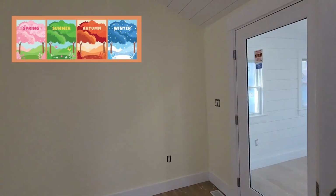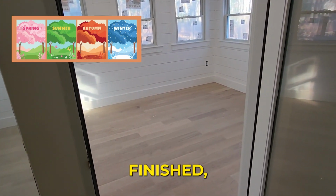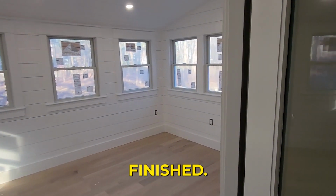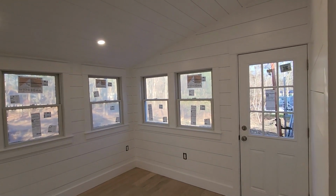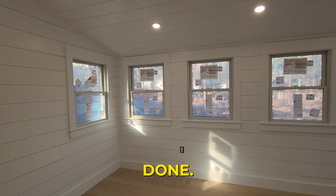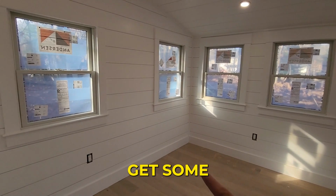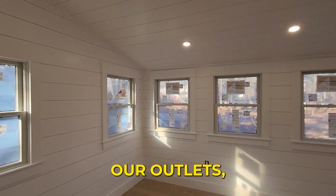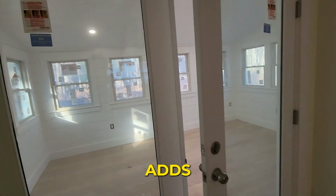The 4-season room is actually, aside from the floor that just needs to be sanded and then finished, pretty much done. Nice shiplap walls and ceiling. We'll get the stickers off the windows when everything is all said and done. But yeah, this is looking pretty good. We'll get some plate covers for our outlets, but it's nice and painted. Very bright in here. Definitely adds a lot of space.